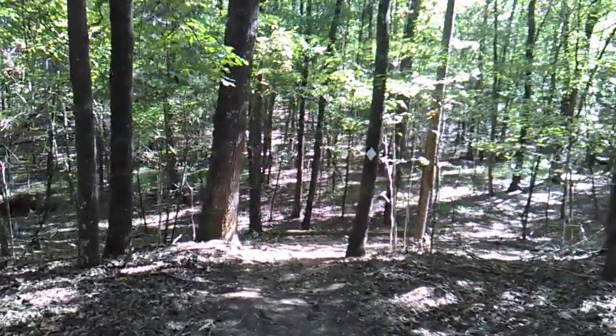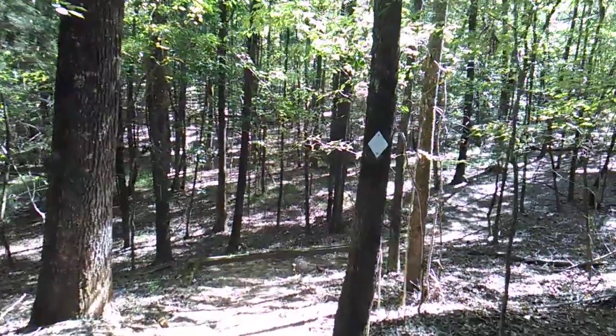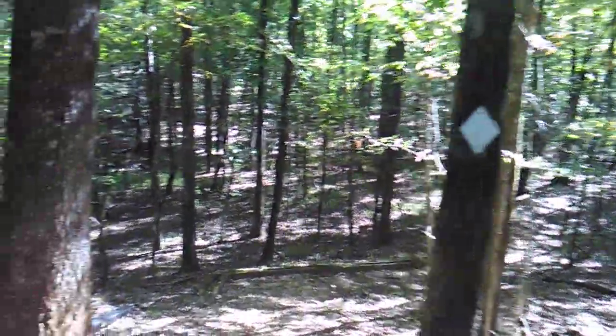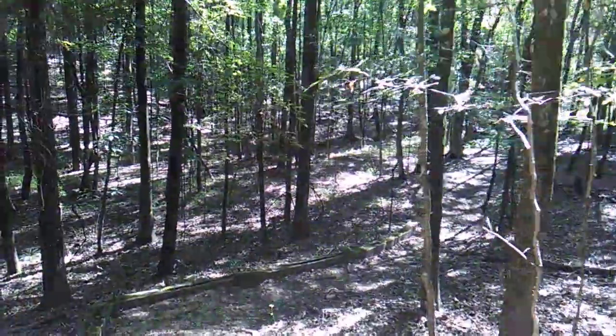And I'm pretty sure that trail back down there at this point doesn't go to the campground, because the campground is still kind of directly ahead of us right now. So I'm not sure where that goes. Maybe it just goes down to the lake.